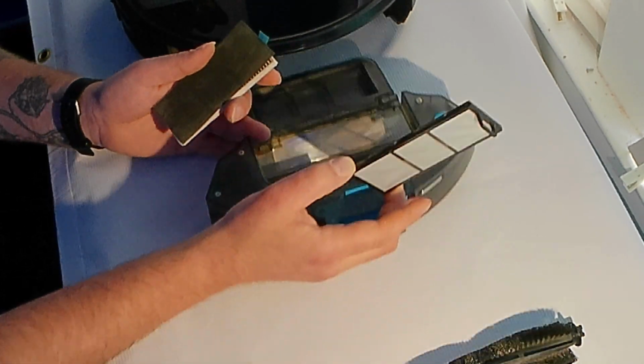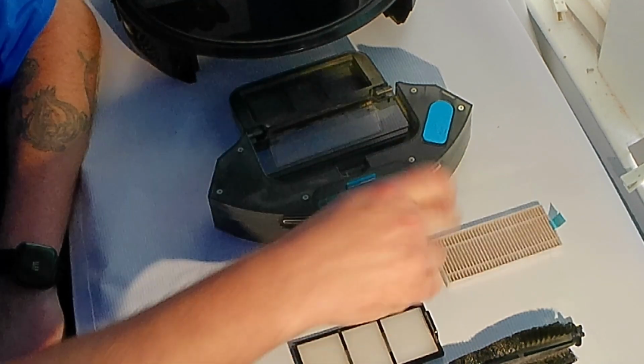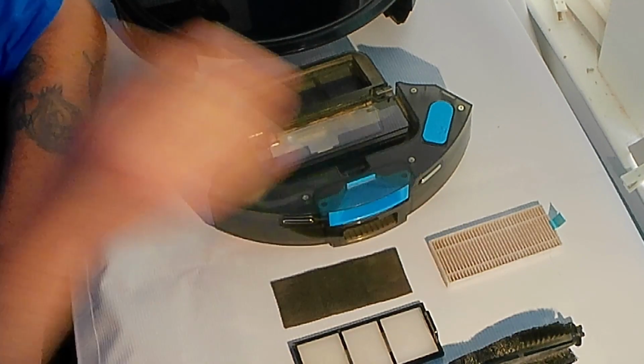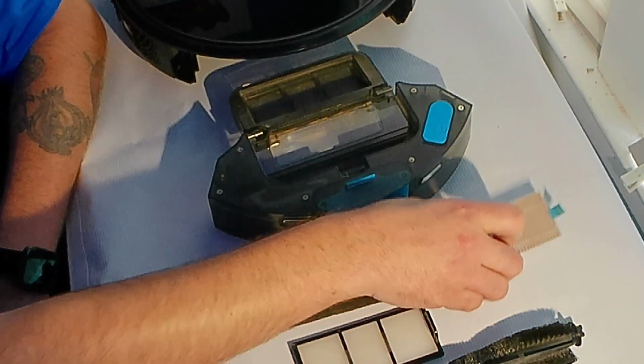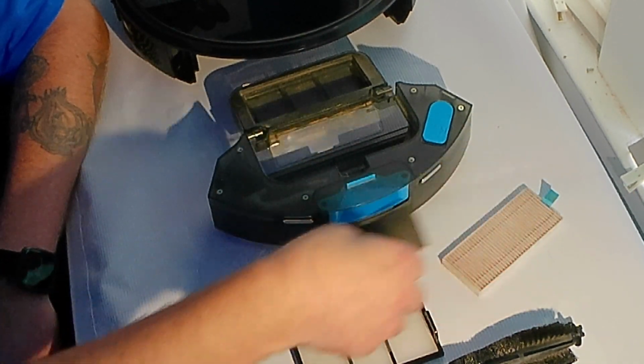Alright. Then you got your sponge filter, second stage. And then you got your HEPA filter. Also, the app keeps track of the HEPA filter and lets you know the lifespan on this so you know when to replace it. Now this kit, the robot comes with a whole other one of these and a whole other one of these. So you already have replacements for whenever these need to be replaced.